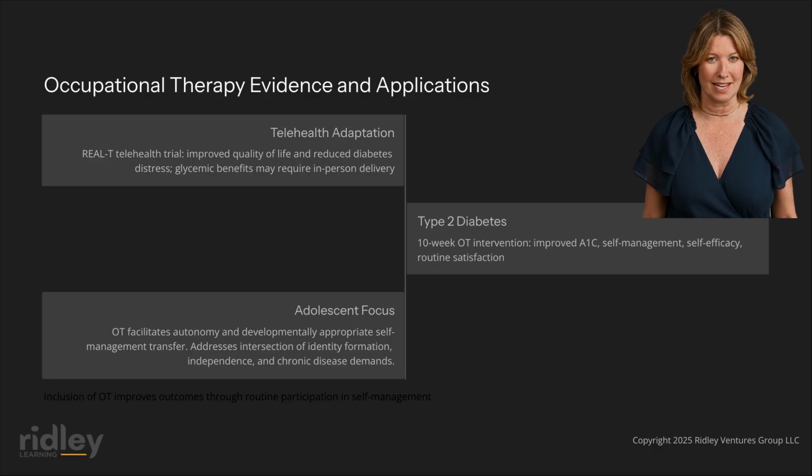in self-management activities. For adolescents with diabetes, occupational therapy interventions aim to facilitate autonomy and developmentally appropriate transfer of self-management responsibilities. This focus on supporting the transition from parent-managed to self-managed diabetes is particularly relevant during adolescence, when developmental tasks of identity formation and independence intersect with the demands of chronic disease management.